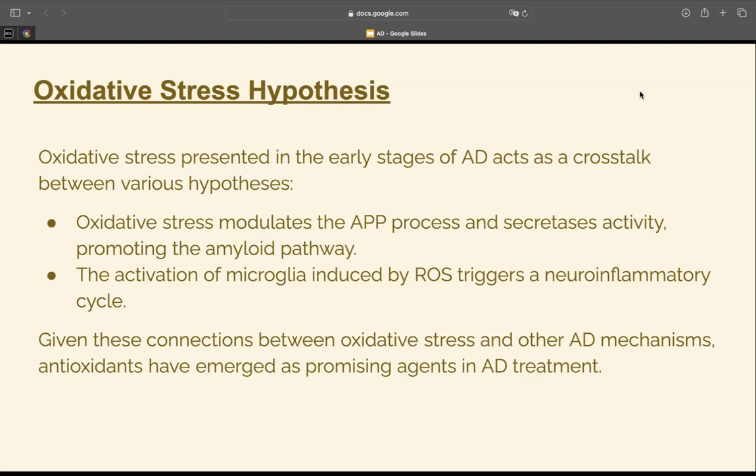They have had some positive outcomes in animal models, but have yet to show efficacy in clinical trials. Several studies have shown that standalone antioxidant treatments haven't had significant cognitive benefits for patients with Alzheimer's disease. So the authors kept on recommending that more research needs to be done in the hypothesis, how it pairs well with other frameworks and things like that.